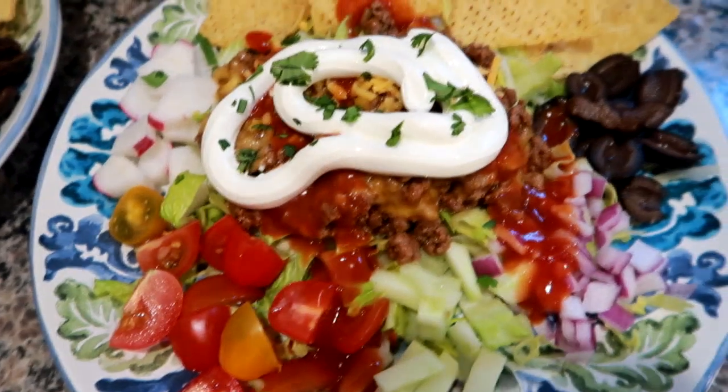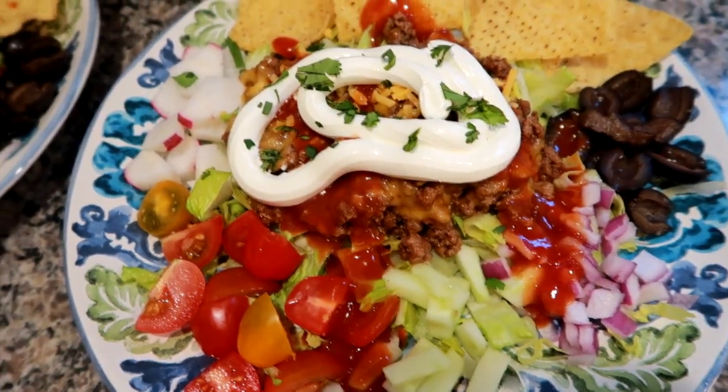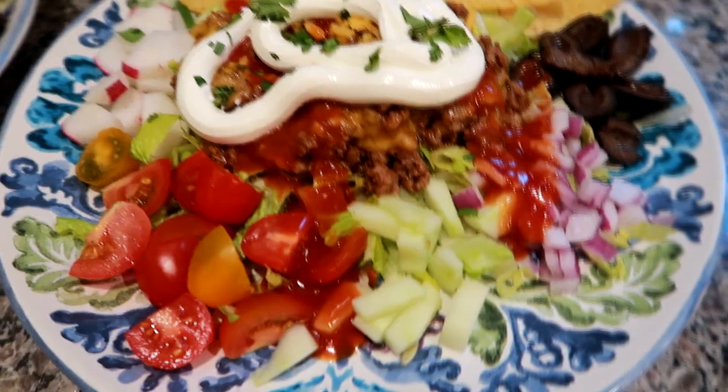And my husband has the same thing, except his taco meat has cheese and sour cream. I just don't like sour cream, and I just don't want the cheese on my taco meat. So this is our dinner tonight, and we'll see you tomorrow.